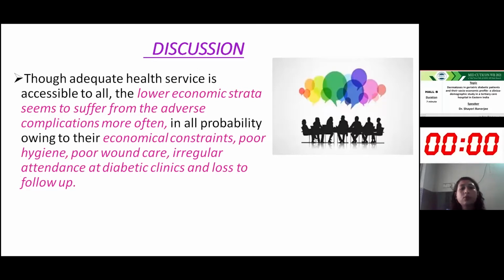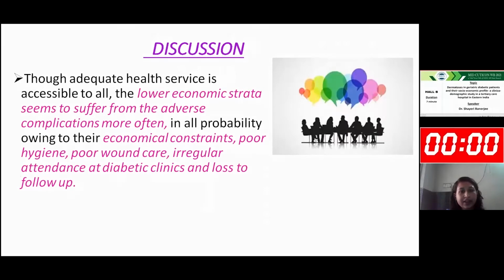So we take home a message that though adequate healthcare is accessible to all, the lower economic strata seem to suffer more from the complications, and not due to lack of access, but due to their economic constraints, their transport charges, hygiene, malnutrition, wound care, clinics, loss to follow-up and intake of medications. Next, please share the next slide.